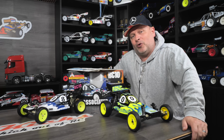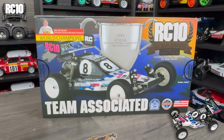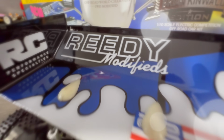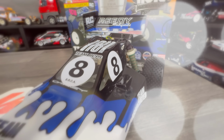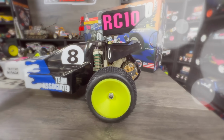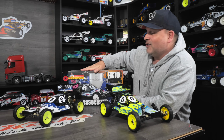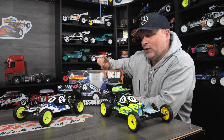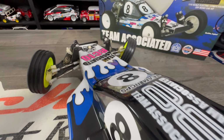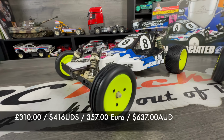Unless you've been living under a rock recently, you'll know that the RC10 Brian Kinwald has finally dropped. And just as this one was being released, this came up, an original Worlds car that turned up on eBay, and as you can see, it's in lovely condition. Kind of thinking to myself, maybe everybody's spent their money on this, so there won't be as many people looking to buy a vintage one and spend the kind of money that these used to demand. And that turned out to be the case. I managed to pick this up for an absolute bargain.